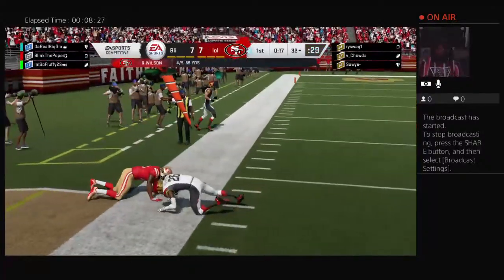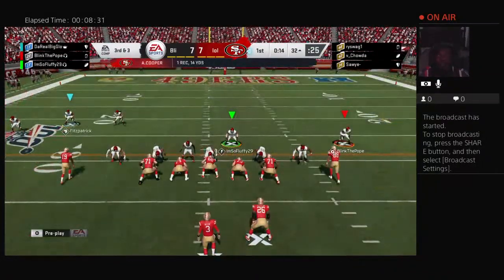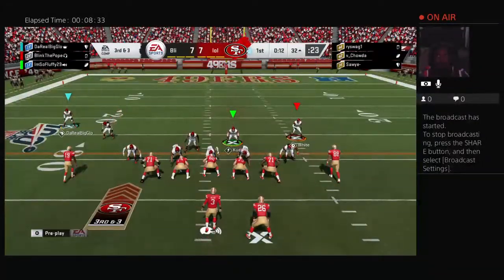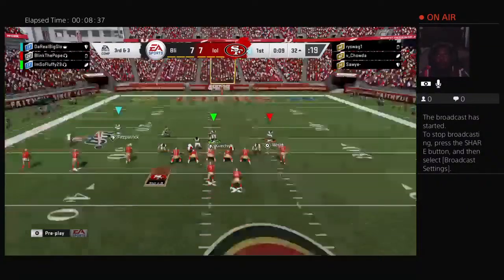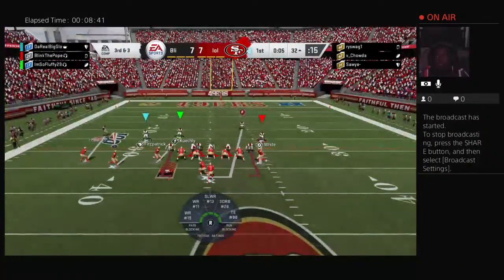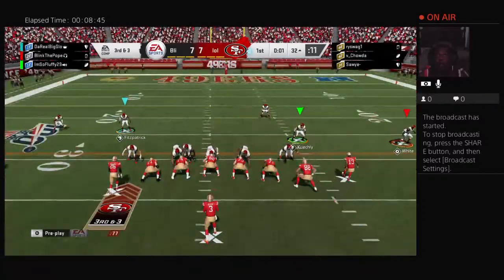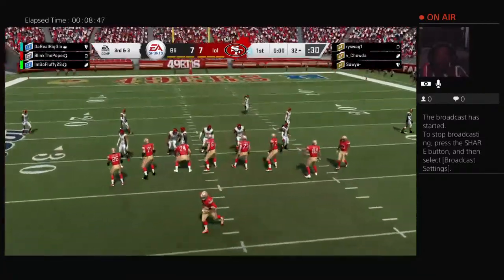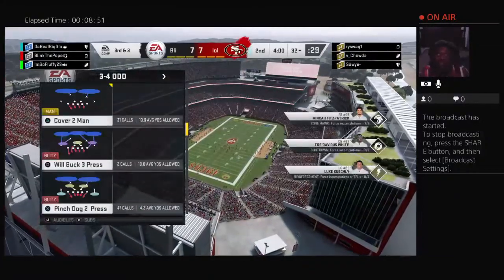That's my only weakness in my DBs, but I'm going to get Derwin James right there. In man-to-man, maybe he needs some safety help. I would say that'd be a good idea. Double team him somehow. I'm going to have to make someone else beat me rather than let him shred my defense. Who's going to make a play? He's doing too much. These two teams are all tied after 1.